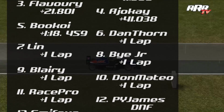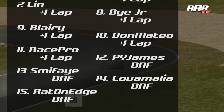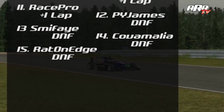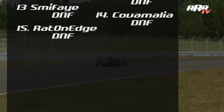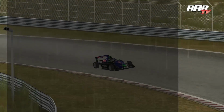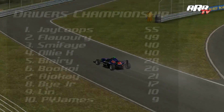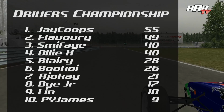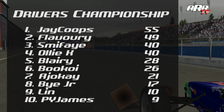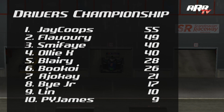And with the win, Lynn finishing 7th moves him up to 9th in the championship, overtaking PY James, who had his unfortunate DNF. 4 DNFs for this race. I think that's the most of any race we've had since the first race at Brands Hatch. Very possibly, yes. And here we have our champion rounding the carousel, Jay Coops. Must make sure he doesn't speed in the pit lane, or he'll lose his prize money. Oh, I don't think they'll worry about that now. Oh, cones everywhere. Those innocent cones.